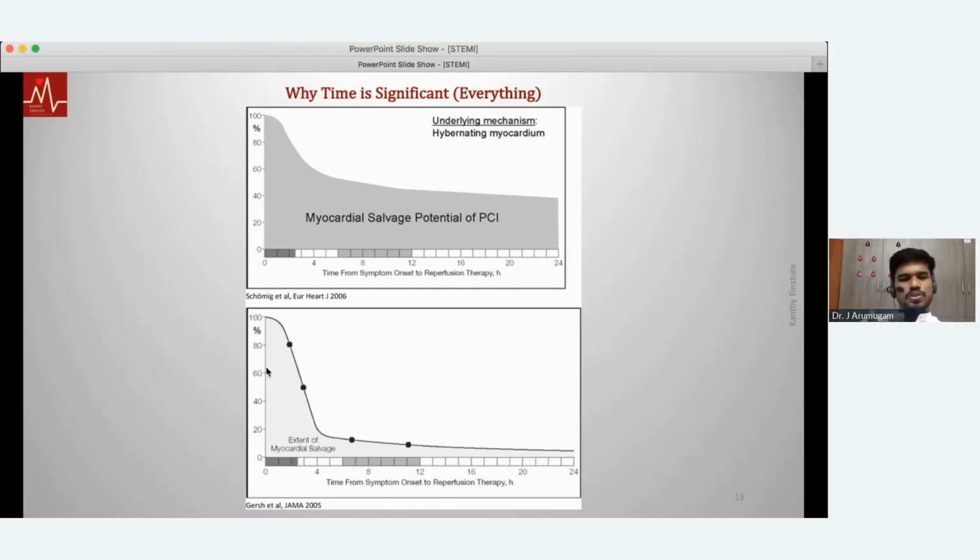There is a golden hour. You are supposed to do this in less than 90 minutes. The entire time, this is not door to balloon time. This is the time from symptom onset to actual reperfusion, getting back oxygen supply, getting back blood flow. If that time is like 2 hours, you can get back the heart. But on average, it is taking about 6 hours for someone to get first medical contact. Forget PCA, just first medical contact. That's how bad the situation is, and that's how important time is.